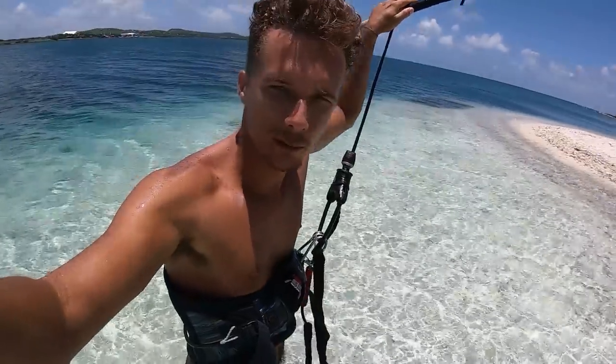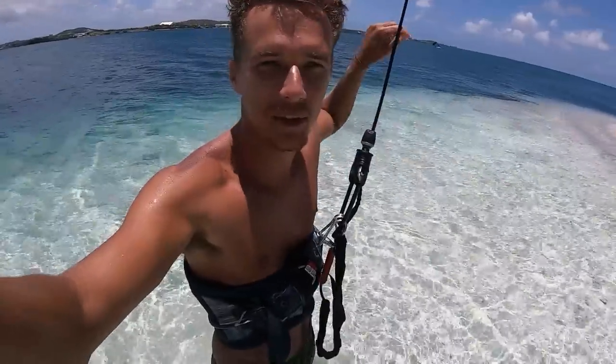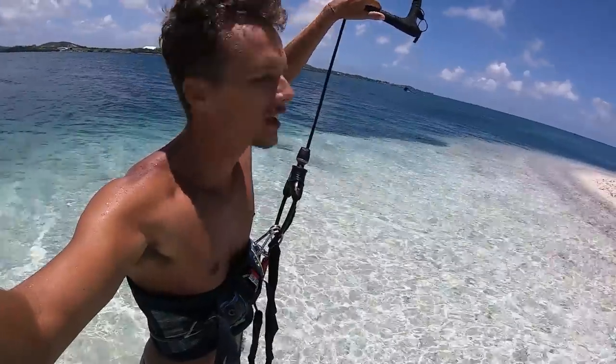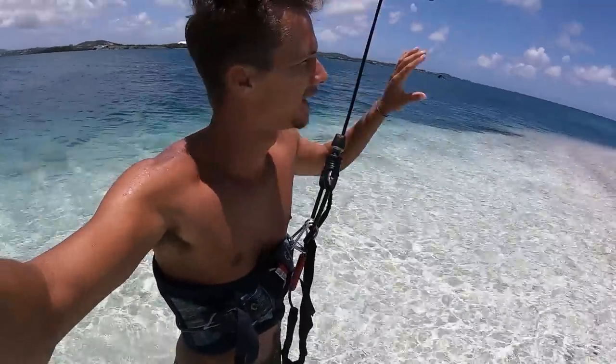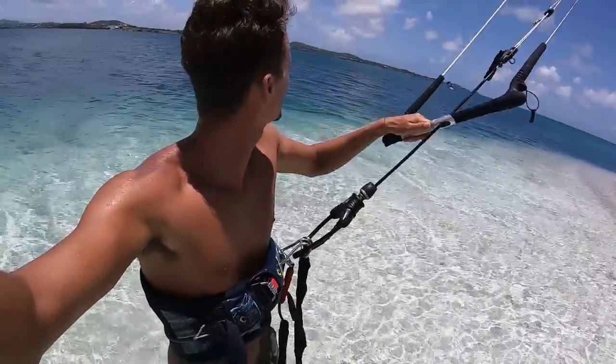Guys, so yeah, pretty much made it down. Megan almost made it. She's right down there. You probably can't see on the GoPro because she got caught by a wind shadow. So her kite's down. She'll definitely get it back up. But you just gotta watch out when you get close to the island because the wind just goes away. So I might go and help her.